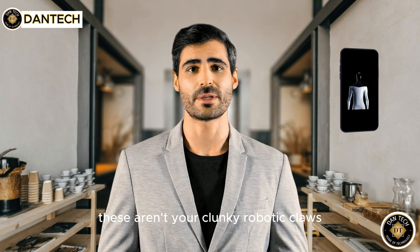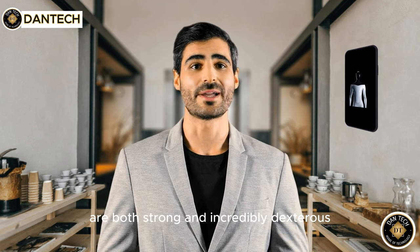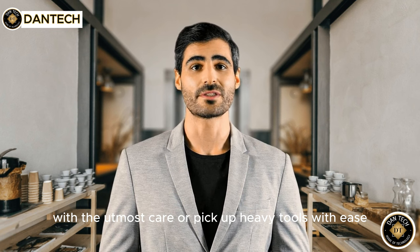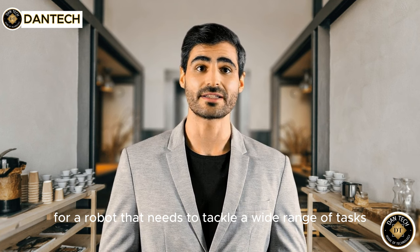These aren't your clunky robotic claws. Optimus Gen 2 boasts newly developed hands that are both strong and incredibly dexterous. They can handle delicate objects like eggs with the utmost care, or pick up heavy tools with ease. This versatility is key for a robot that needs to tackle a wide range of tasks.